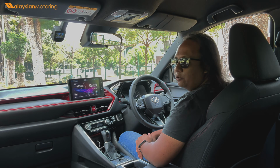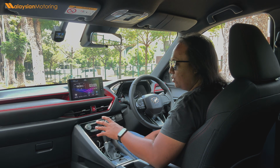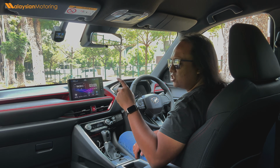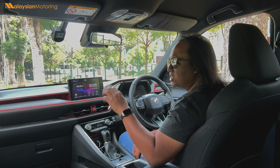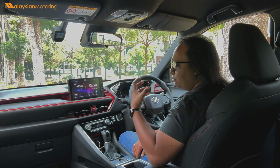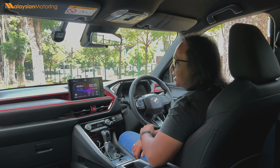The inside of the Perodua Traz is actually a pretty nice place to be, and you can tell that there is a lot of very heavy Toyota influence in here. And that's because the Perodua Traz is actually based off of the Toyota Yaris Cross. There is no Daihatsu equivalent of this car, which means that Perodua had access to some really nice bits and pieces, and you can tell that from getting into this car.